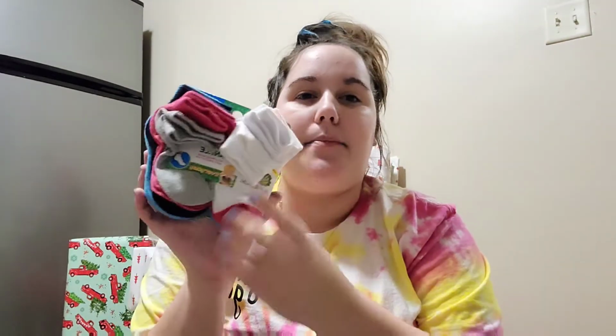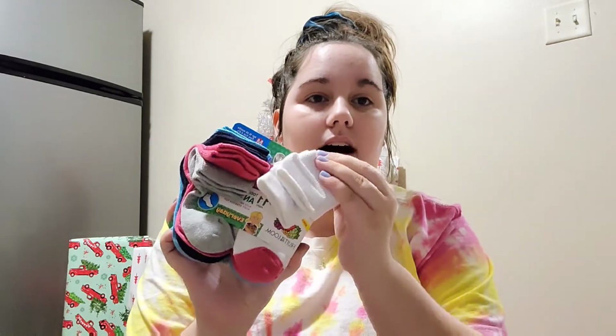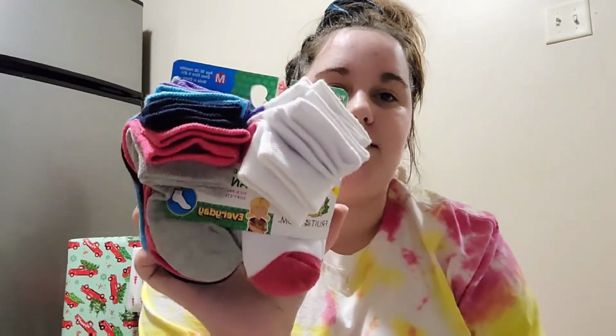Next, I got her a pack of socks. This is a pack of 11 socks. She desperately needed some new ones because I believe all the ones that she has are 6 to 12 months, so they definitely are too small for her feet now. These are 18 to 36 months, so they might be a little bit too big now, but she only really wears them with shoes on, so it won't be that big of a deal. But what I'm thinking is I'll only take probably 2 or 3 pairs out of this whole pack and put it in the stocking and put the rest of them away. She's not really going to notice, so we'll just do it that way.